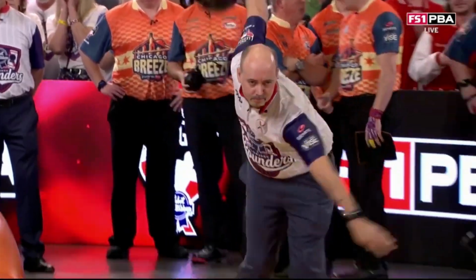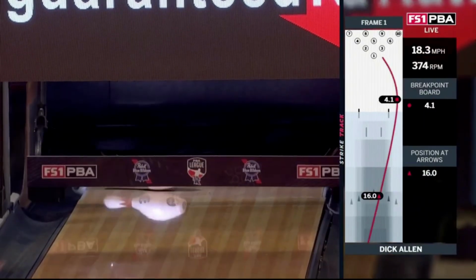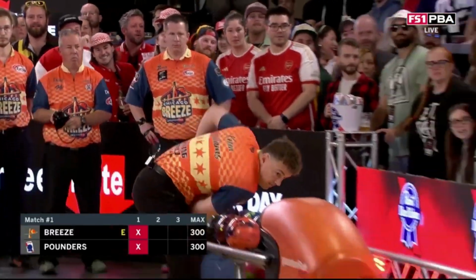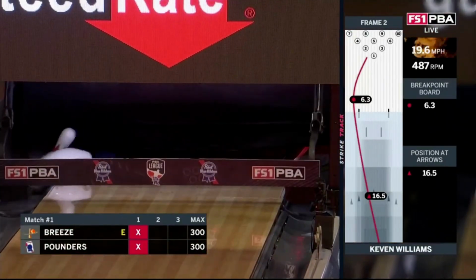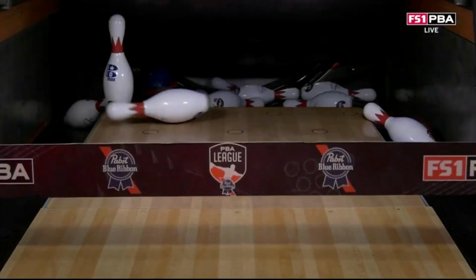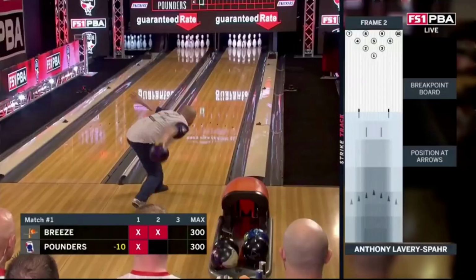Match 1 was the 9th seed versus the 10th, the Chicago Breeze, who used to be known as the Hitmen, facing the Milwaukee Pounders. The format for these matches is simple. It's a 5-man baker, so each player bowls 2 frames in total, with the anchor bowling quite possibly the hardest job, bowling frames 5 and 10.